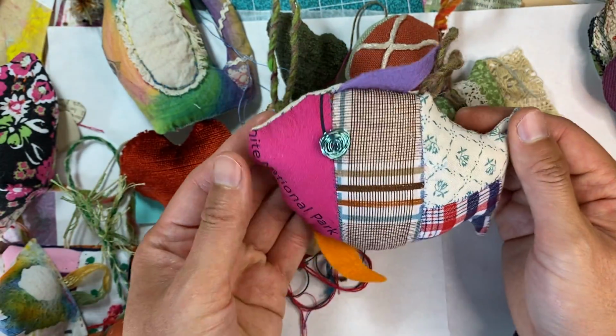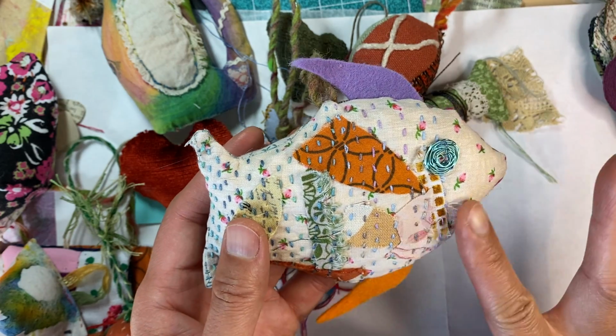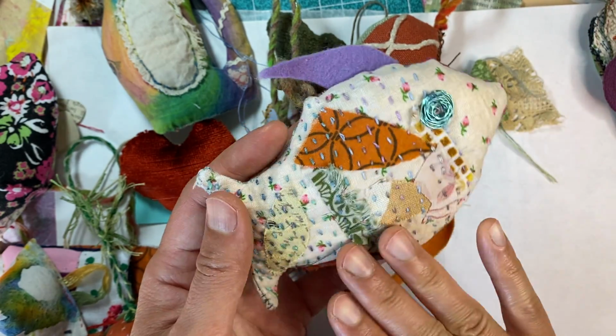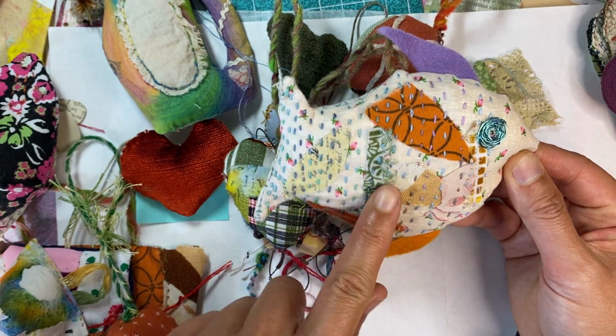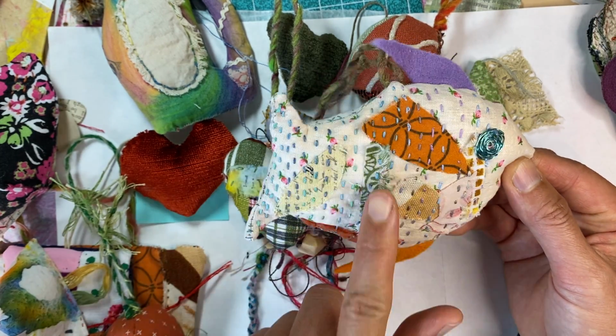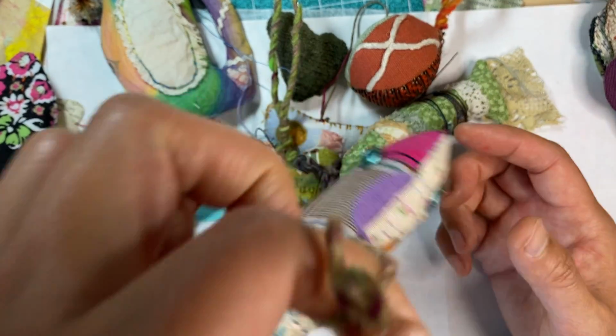So I just love the feel of that. And then this side is a childhood fabric that I wanted to have more patchwork on. So I just finished doing all that stitching yesterday. And I do like how that turned out with the stripes. And he hangs.